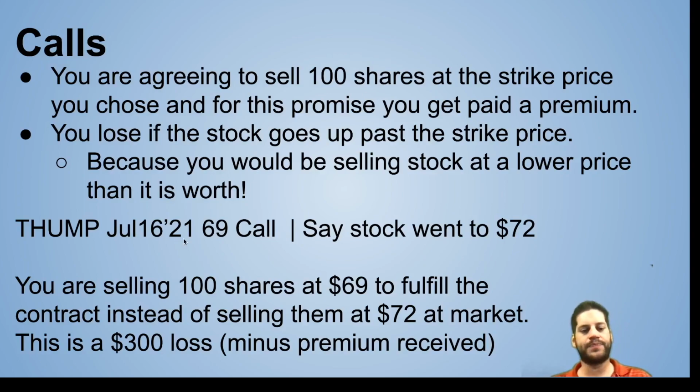In this example, say you sold the 69 call and the stock went to 72. You're selling 100 shares at 69 to fulfill the contract instead of selling them for 72, which you could do at the market. There's a $300 loss minus the premium received. But if you received $400 from premium, this could still be a profitable trade for you.